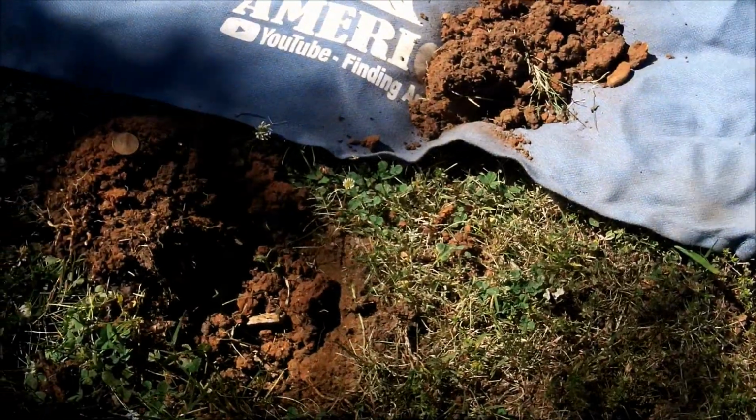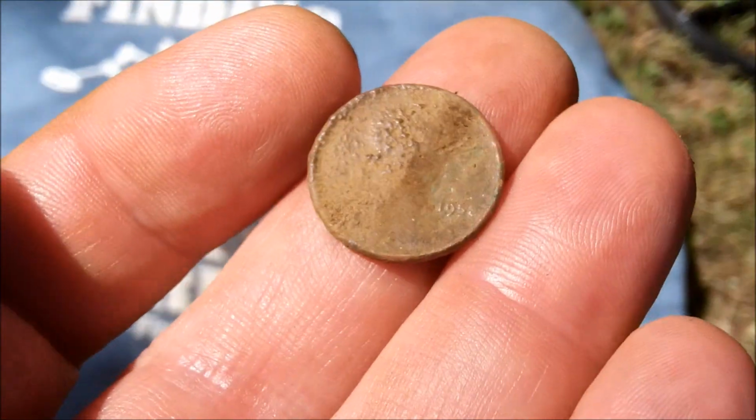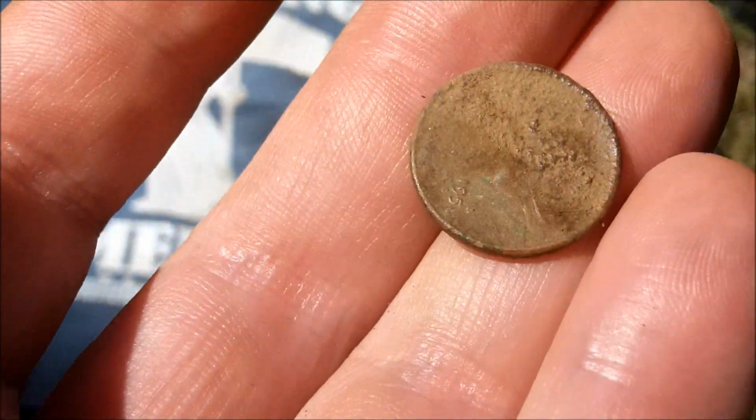Well, this one was giving me a nice 22, about 3 inches down, another weedy. This one's going to be last year, 1958 with the Denver mint mark. So 3 old coins so far here.